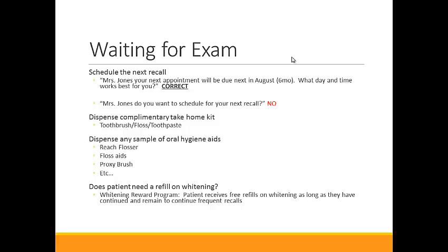The incorrect way would be, "Mrs. Jones, do you want to schedule for your next recall?" Because this answer is either going to be a yes or a no. And if it is a no, there's really no place for you to go from there. You want to leave your question open-ended. You don't want it to be a final answer of yes or no.